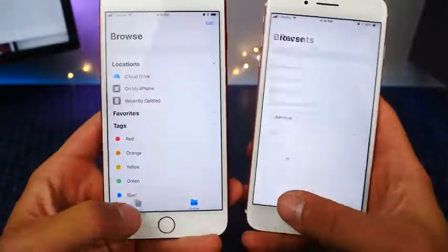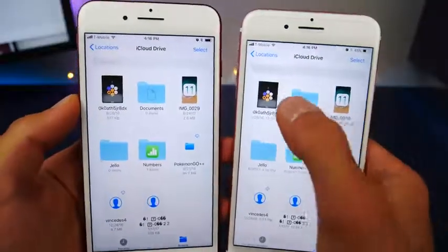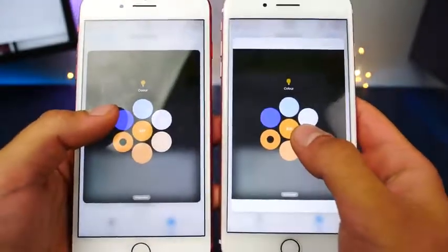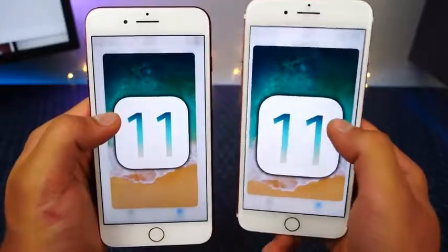In the Files app, on the Recents side, you'll notice the No Recents text is bolder now. The 3D Touch preview window in Files has been updated. You no longer get bars on the top and bottom, and when 3D touching to preview a screenshot, it's not zoomed in like it is on Beta 2.